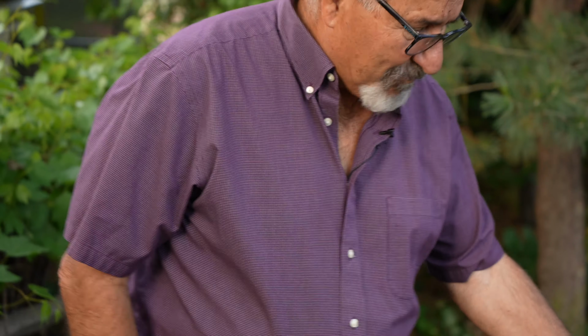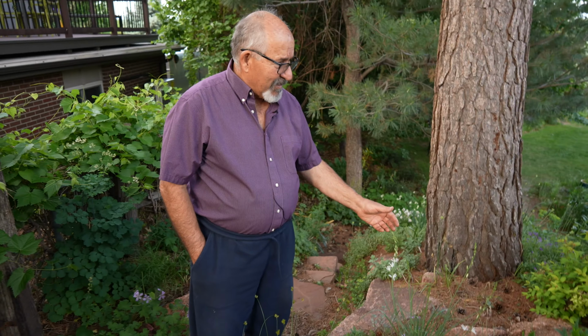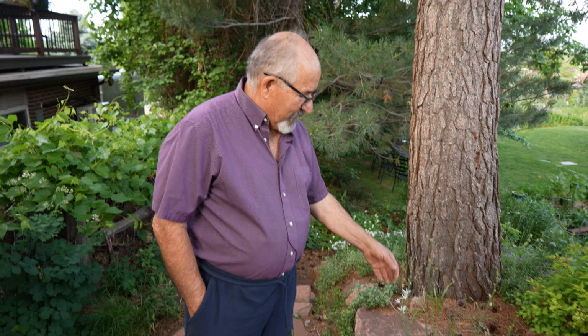This was not blooming yesterday. It was warm enough yesterday, and then last night must have been warm, and so I've been waiting for this to bloom.